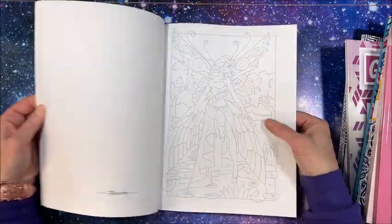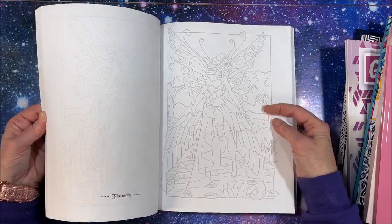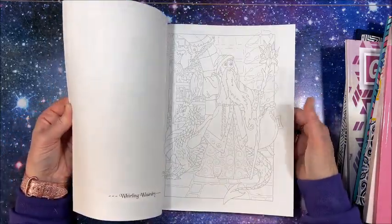It's just one is gray line, which a lot of people like because once it's done being colored, you don't see the lines as much. And then the black line like we're used to seeing. So that's kind of a neat feature.